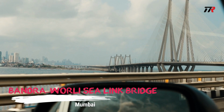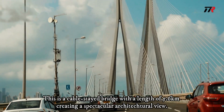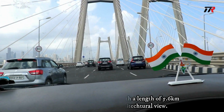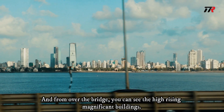Bandra-Worli Sea Link bridge. This is the cable-stayed bridge with a length of 5.6 km, creating a spectacular architecture. And from over the bridge, you can see the high-rising magnificent buildings.